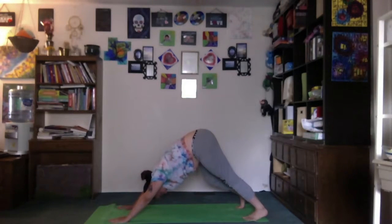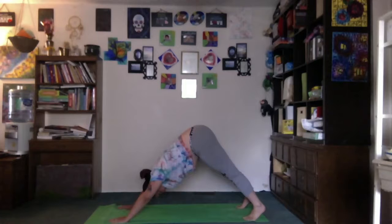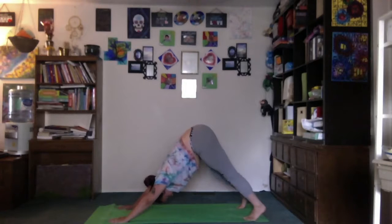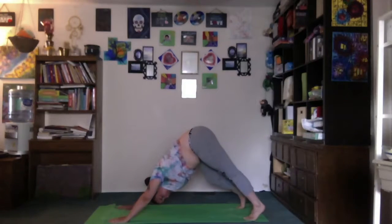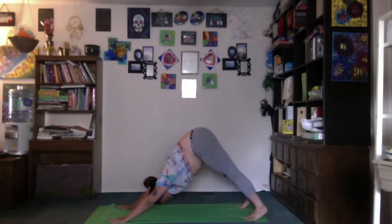Okay? You may need to take the legs and pedal them out a little bit. Always being mindful of hugging baby into you, pulling your belly in, pulling all your lower abdominal muscles in, supporting yourself and supporting baby. If you have to twist a little bit to stretch out the hips, that's fantastic. Just take a couple of deep breaths here. Loosen up the hips, relax the shoulders and the arms. We're always grounding down through the feet and the hands. One more breath.